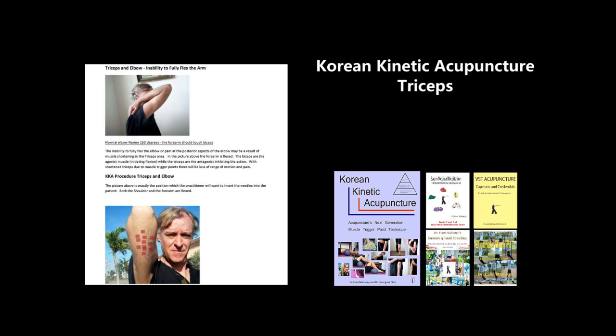The picture above is exactly the position which the practitioner will want to insert the needles into the patient. Both the shoulder and forearm are flexed. So yes, make sure the shoulder is abducted and extended above the head and the ear. So bring both the shoulder and the triceps back. And this is the position from which we'll start the kinetic acupuncture procedure.